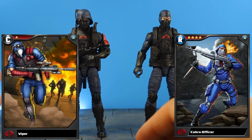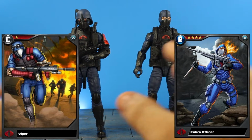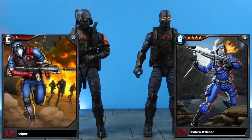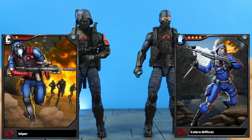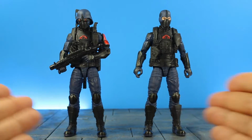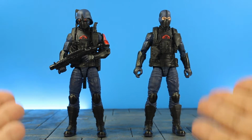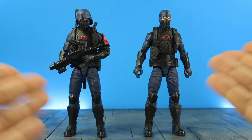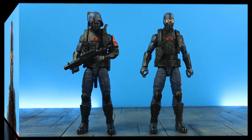Speaking of the Cobra Vipers, it looks like the new look for these Cobra officers is a combination of how the Cobra Vipers looked, with the big tactical vests and the armored boots, and the Cobra officers. It's like they mashed them into one and got this. So definitely getting a vibe of a Cobra Viper more than a Cobra officer. And that makes me curious how the Cobra Vipers will look in this line. Judging by this, they've got to look awesome, because wow, this is absolutely amazing.